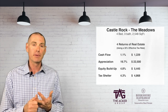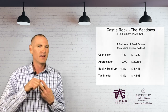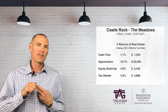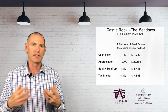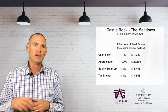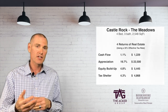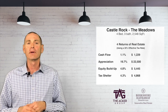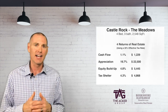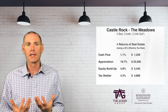So equity buildup. So that's paying down your loan. So my tenant's going to be paying down my loan. That's a given. I think over the coming years, I can at least get that rent and really pay down that loan and keep those expenses down as well. So I think that's a good return there. And depreciation, tax shelter, things like that on our write-offs. So we can write some stuff off, bring down our taxable income. So all those other returns look pretty solid to me.